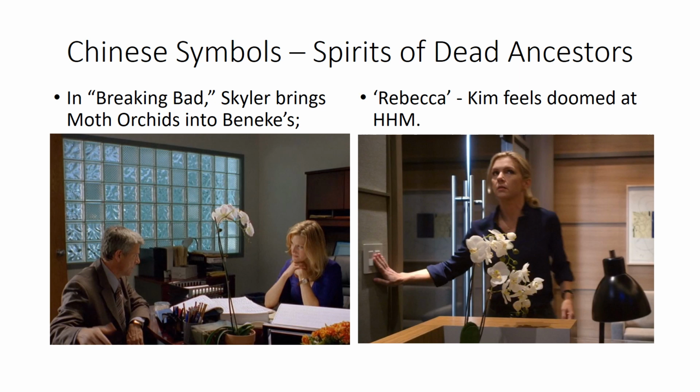We see the Phalaenopsis orchid again when Kim is feeling trapped at HHM, together with a bell-shaped desk lamp. And bells, of course, represent danger too. So we have a danger and a death symbol together. So Kim had better get out of HHM.